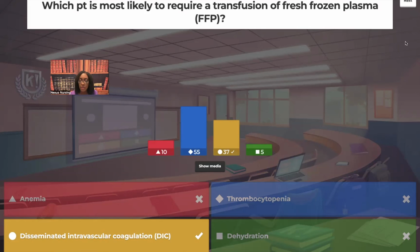How did 5 of you guys go with dehydration? I don't know. But anyway, when it comes to fresh frozen plasma, again, these are clotting factors that you're going to replace. You expect to give it to a patient that has a condition such as DIC. Now remember, albumin, that is the protein portion of blood.